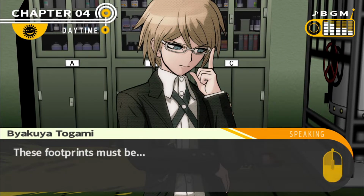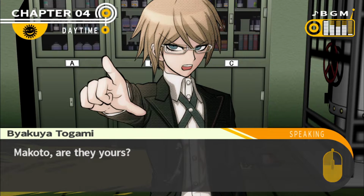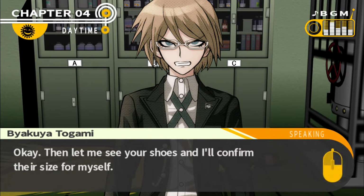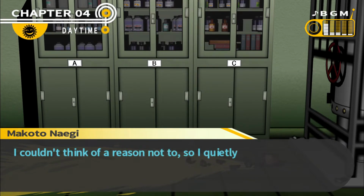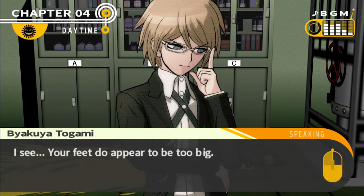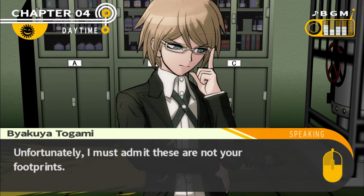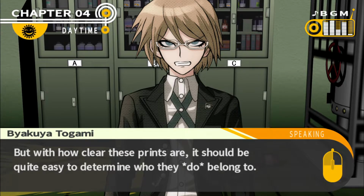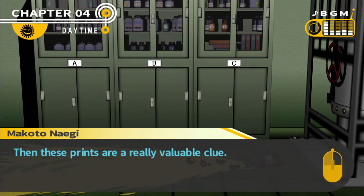I see. These footprints must be... It's certainly possible. Makoto, are they yours? No! What? Okay, then let me see your shoes and I'll confirm their size for myself. I couldn't think of a reason not to, so I quietly did what Byakuya said. I see. Your feet do appear to be too big. Unfortunately, I must admit these are not your footprints. Unfortunately. But with how clear these prints are, it should be quite easy to determine who they do belong to. And these prints are a really valuable clue.